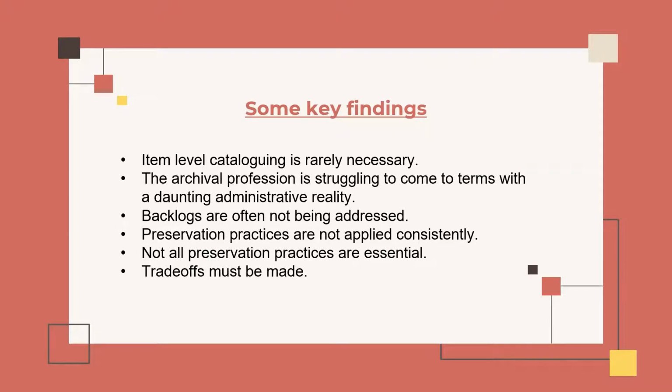Okay, so some key findings from the article. They found that often it was the case that item level cataloguing is rarely necessary. They noted that the archival profession is struggling to come to terms with a daunting administrative reality. In other words, just the sheer scope of what we're trying to do is often greater than what we're able to do. They noticed that backlogs are often not being addressed in various institutions.